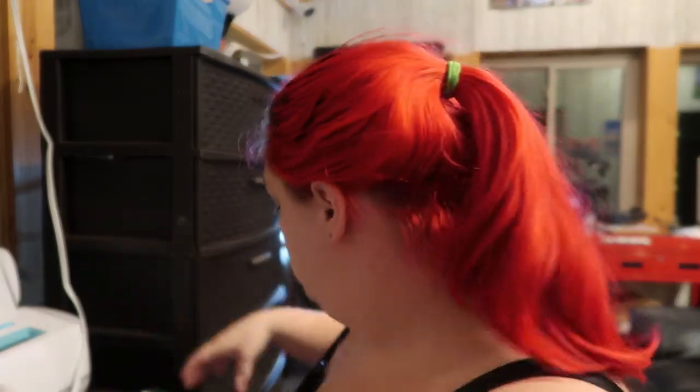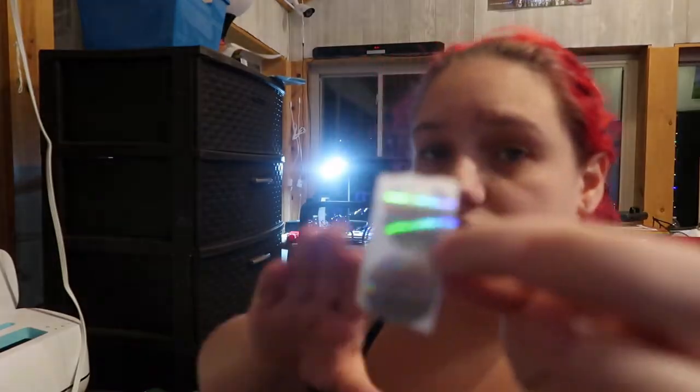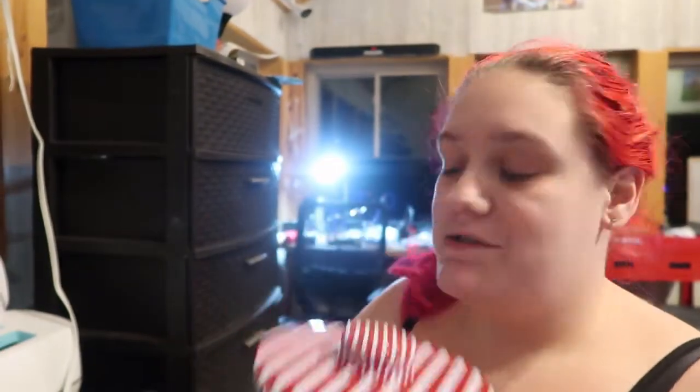But so I got the bubble mailer, 2 of these hollow thank you stickers. They're kind of hard to see. Hollow thank you stickers. It says thank you for supporting my small business. A fragile sticker and another thank you sticker with little feathers on the outside. And then my little Christmas treats tin.